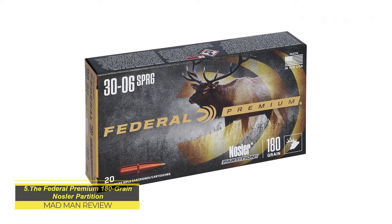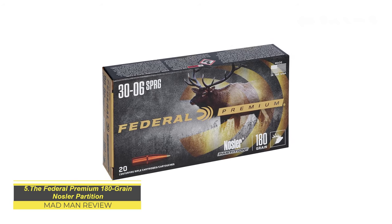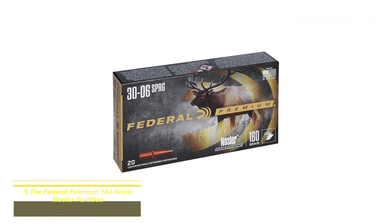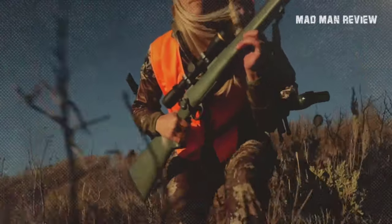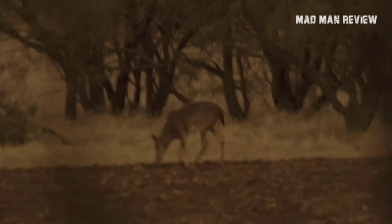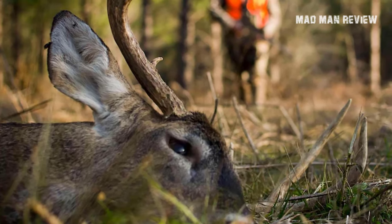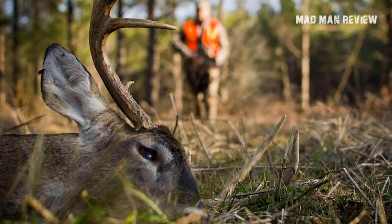The Federal Premium 180 grain Nosler Partition. If you need more firepower, say for big game animals such as a bull moose that can weigh over 1,000 pounds, you need a different 30-06 for the job. The goal here is to use a load whose bullet expands enough to cause massive tissue damage while also penetrating deeply. How deep? For big game animals at large, you want at least 2 feet of penetration.